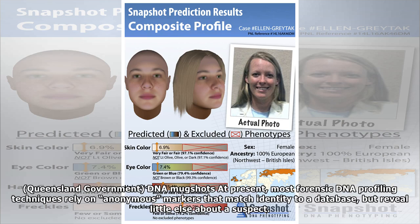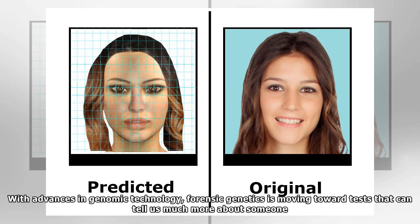At present, most forensic DNA profiling techniques rely on anonymous markers that match identity to a database, but reveal little else about a suspect. With advances in genomic technology, forensic genetics is moving toward tests that can tell us much more about someone.